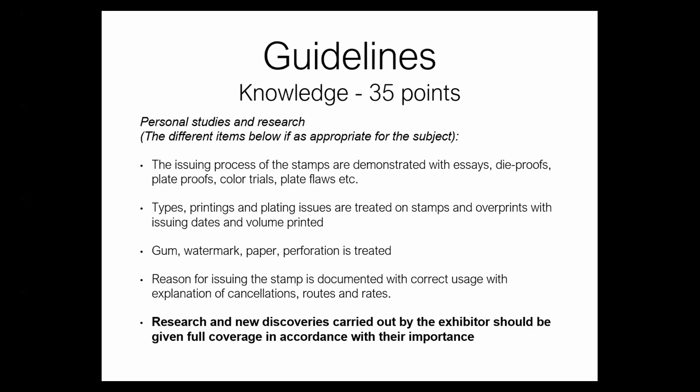Yes, you can. If you don't say it, who's going to say it? You can say that in a very discreet way. Some exhibitors use a little icon, like a book, and on the title page and directory page they define it: if you see this book symbol, that means original research by the exhibitor. But just make sure you get credit for what you've done yourself.